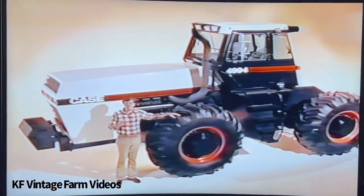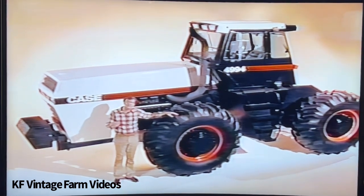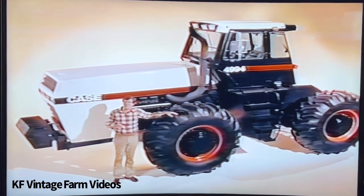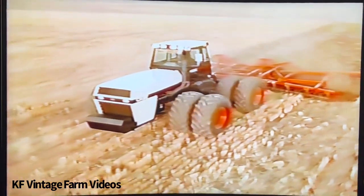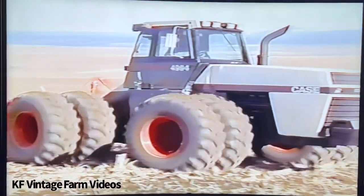The new 4994. It's big, big. 400 gross engine horsepower, maximum operating weight, 40,000 pounds, the biggest four-wheel drive tractor in our history. A solid one-piece frame, only Case has it. It's one of a kind.